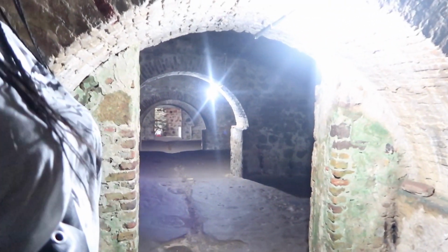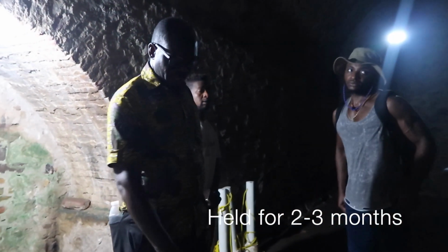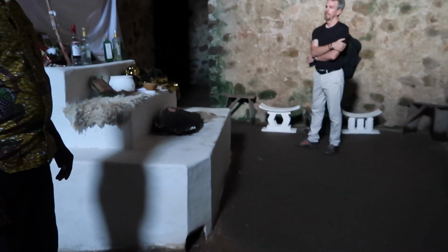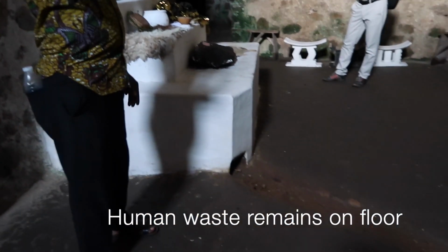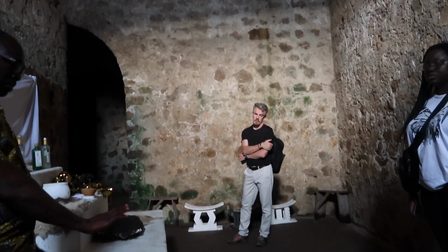They were here 2 weeks to 3 months. So some of them became white. Look at the floor, you can see bricks. This is what they used to build here. So look at this floor. Apart from the first chamber, the rest of the floor you cannot see the bricks. So this is all waste. All human waste. This is human waste because this place hasn't seen any excavation.